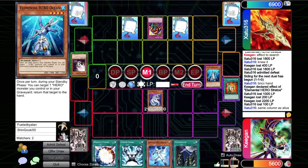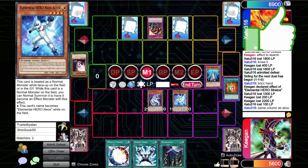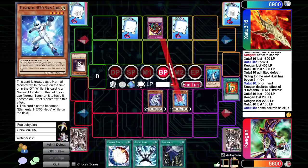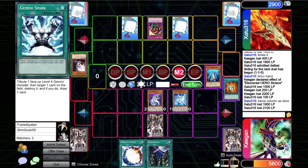We're going to go ahead and just summon Alias into the back row. If they have Mirror Force, it sucks, but hey, what can you do? That's life. 1900 and then 2100, perfect. Opponent drops really low now. They are dead next turn if they don't find something.